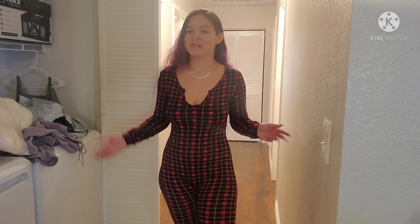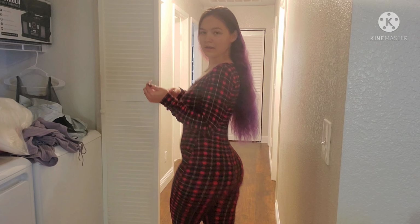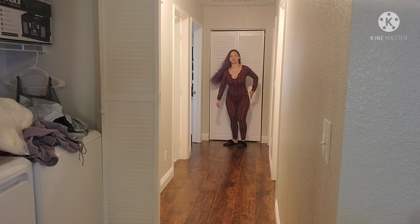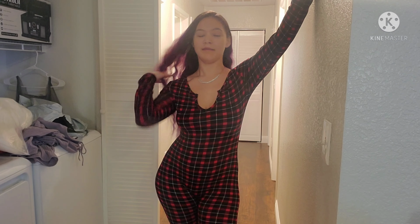You guys will probably be seeing this when I decorate my house for Christmas, because you know, I just want to get into the spirit, and this is perfect for that. All the Christmas lights and everything like that will look perfect with this type of ensemble. But anyway, so you guys can see the full effect, we are gonna do our runway walk right now. Let's go. Very cute, very festive.